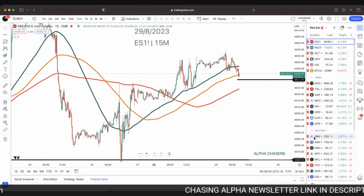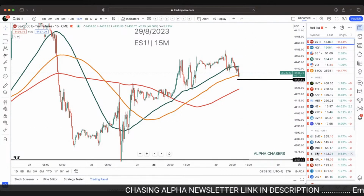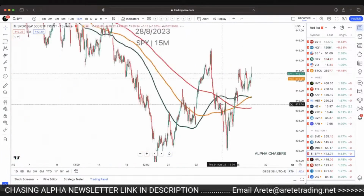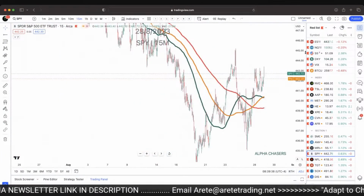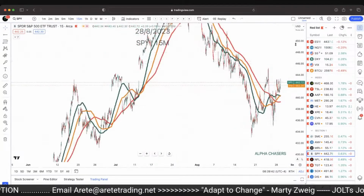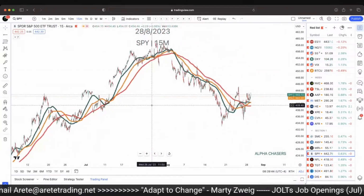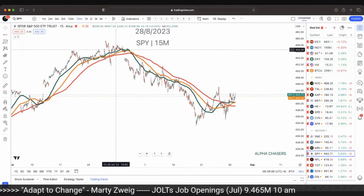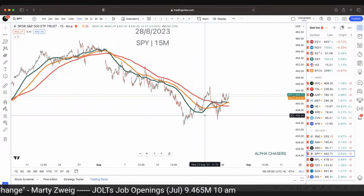And for those people that just want to look at the SPY, just do it on the SPY. How's the SPY doing? Get rid of pre and post. You are above the 3, the 5, and the 8. When was the last time that you were above the 3, the 5, and the 8? It was back here in July. You're now above the 3, the 5, and the 8.